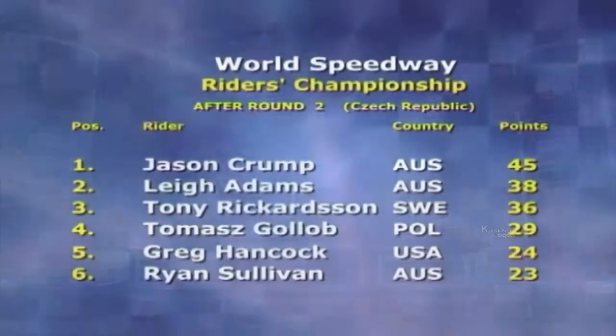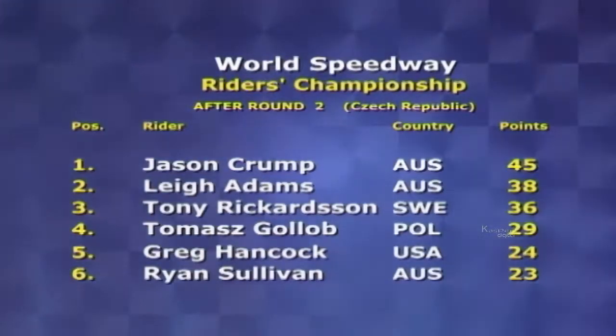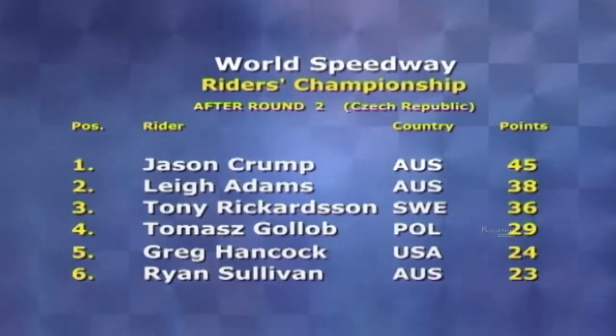He won the Czech Republic round for the 3rd successive year, giving the Australian a 7-point lead in the championship after 2 rounds. He finished 2nd in the opening Grand Prix in Sweden. Fellow Aussie Lee Adams, the winner in Stockholm, was eliminated in the semi-finals but is still 2nd overall.